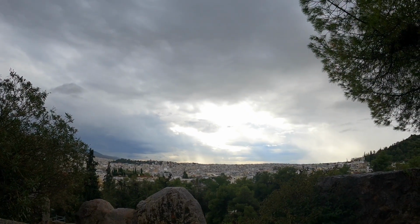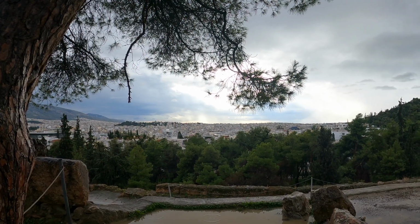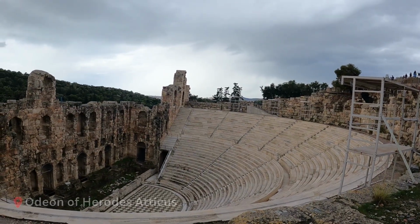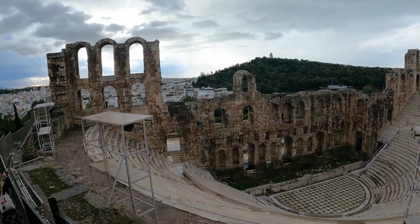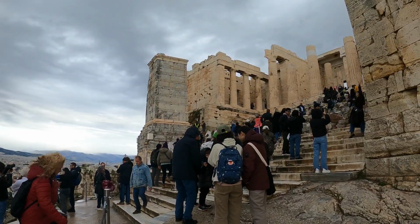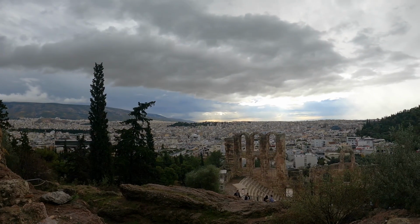It's getting a lot busier now. It's currently the middle of December and it's a rainy day, so I can't imagine how busy this place is in the middle of the summer. Very windy up here, very windy.